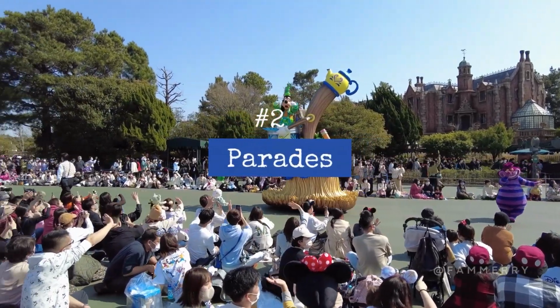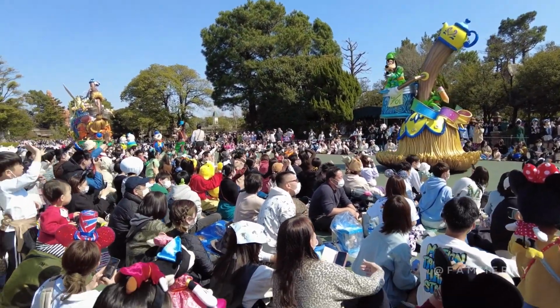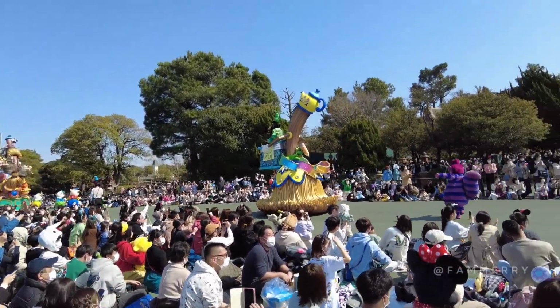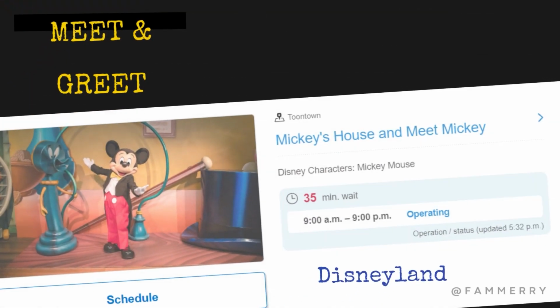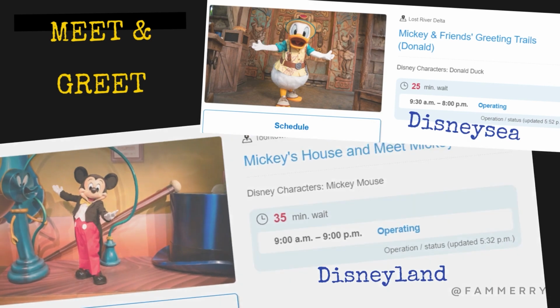Tip number 2, don't miss one of the 2 parades happening daily at either noon or 3 to 4 p.m. As you can see, the crowds love it, so get there early and grab a sweet spot to watch the parade. Tip number 3, meet and greet. Walking by the Disney characters in real life at both Disneyland and DisneySea will hopefully inspire your family to get a meet and greet session at both of these parks.